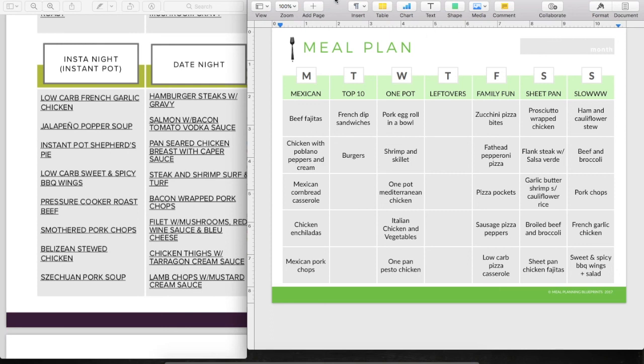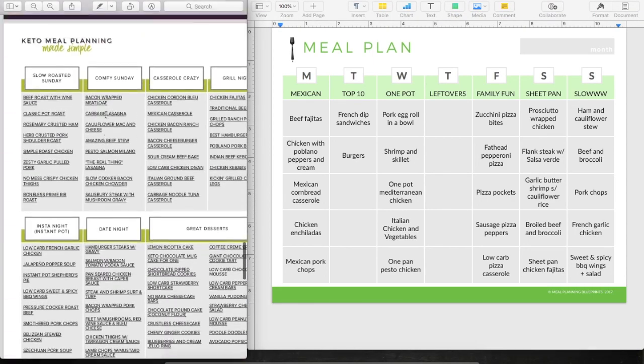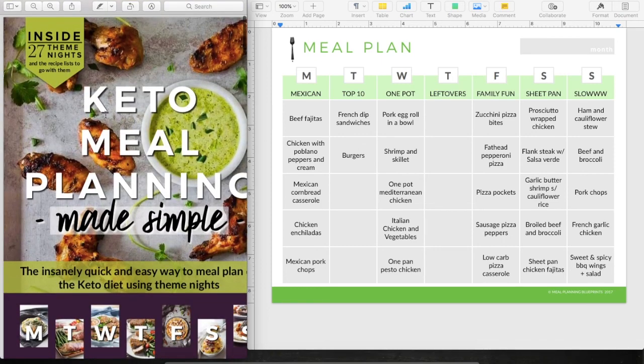So, all right. So that is done. Hopefully that gave you a really good insight into this guide, the Keto Meal Planning Made Simple guide, and how to use it.